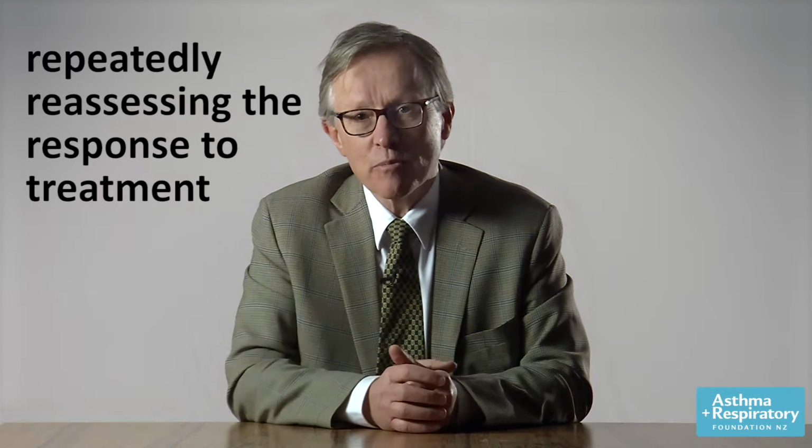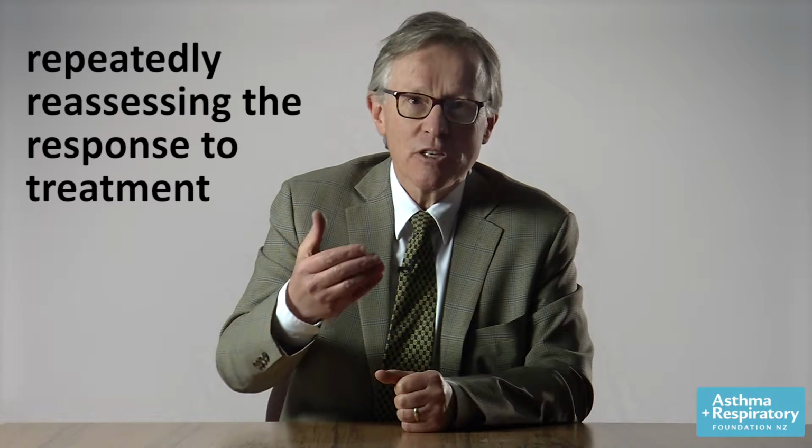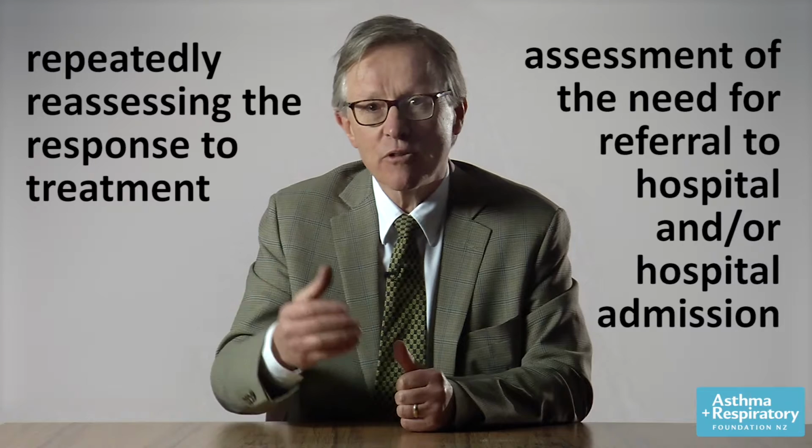And then the next most important feature is that the response to the initial treatment is the really firm determinant of whether a patient is likely to need referral or admission to hospital. So nothing much has changed in terms of the assessment and the recognition of moderate and severe asthma.